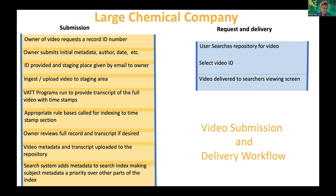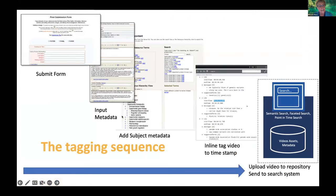Once the record has been reviewed, even the transcript if they want to, although I have yet to find somebody who wants to review a video transcript with date stamps other than in a test mode, the search system adds the metadata to the search, and when that search is implemented, we want to make sure that the subject metadata is a priority over all the other parts of the index. So it's not just a full text index.